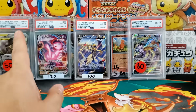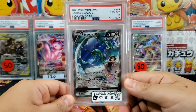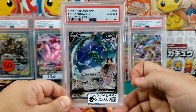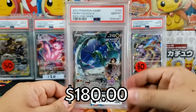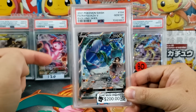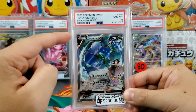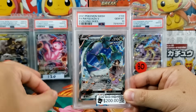And next up, we got another S tier card in my personal opinion, and that is the Rayquaza V card. Picked this card up for $180. Absolutely great deal. Same opinion as the Mew V Max from Fusion Strike. If I were to open up an Evolving Skies booster box, I would be lucky to hit this card. I would be very lucky to hit this card.